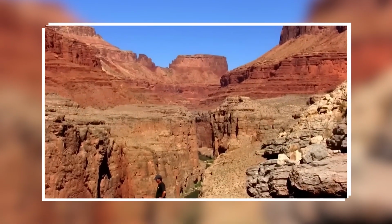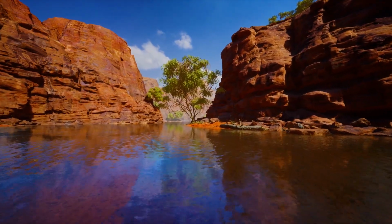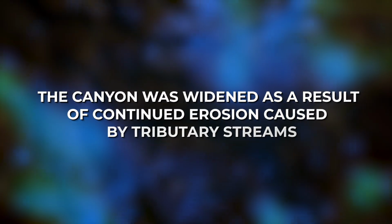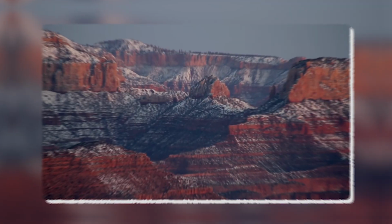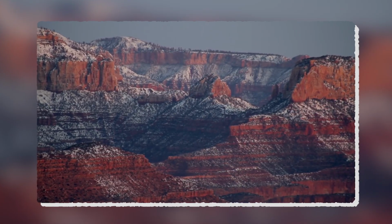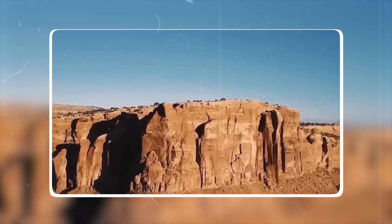Finally, sometime between 5 and 6 million years ago, the Colorado River started to make its way southward through the landscape. The canyon was widened as a result of continued erosion caused by tributary streams. Even in modern times, these natural processes are still at work, gradually enlarging and cutting deeper into the Grand Canyon.